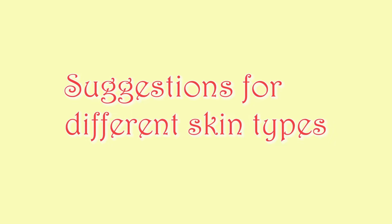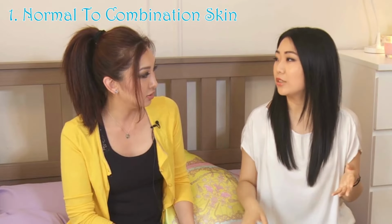Come back. Well, let's talk about different types of skin. Obviously, we all have different types of skin, and we are using different types of products to address these problems. I have normal combination. For normal to combination skin, I would recommend using an oil cleanser, which is actually really good, because if you wear a lot of makeup, the oil cleanser helps to squeeze and clean out all the gunk from your pores, and you wash it off with water, so it's amazing.